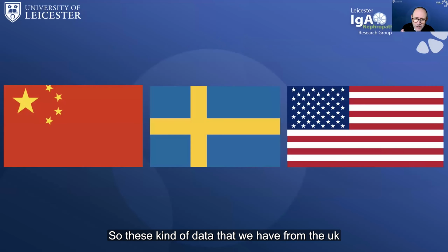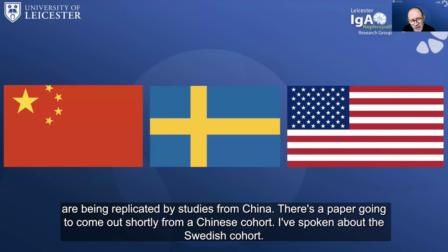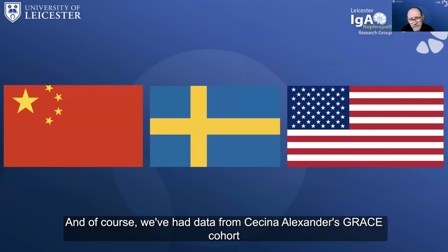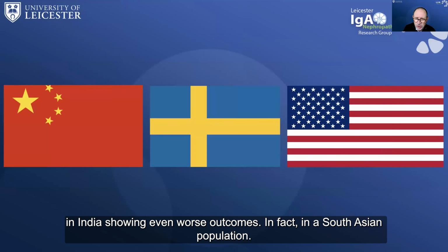So these kind of data that we have from the UK are being replicated by studies from China. There's a paper going to come out shortly from a Chinese cohort. I've spoken about the Swedish cohort, and there's data from the US as well. And of course, we've had data from Cecina Alexander's GRACE cohort in India showing even worse outcomes, in fact, in a South Asian population.